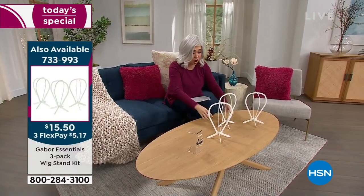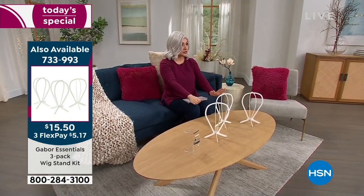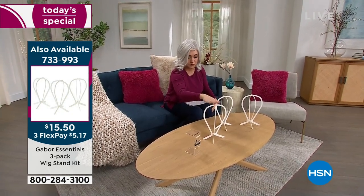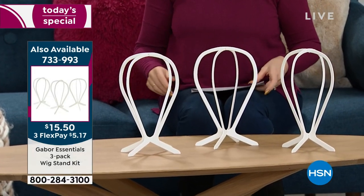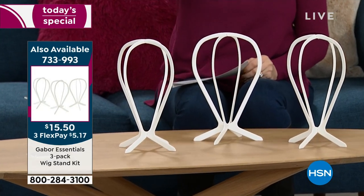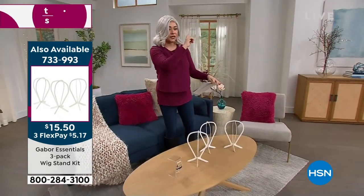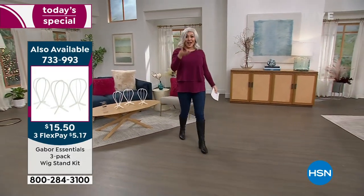And Martino, these are really easy. Even some of the stands are heavy and clunky. These are perfect. I love them because they breathe. You don't want a solid block, whether it's foam or plastic or anything, because you want that wig to breathe and you don't want to stretch it. So I think these stands are brilliant. And these always sell equally as the wigs themselves, but I do want to let you know that these are available. I'll keep reminding you, we'll keep putting the item number for the wig stands as well. So again, how you purchase it.